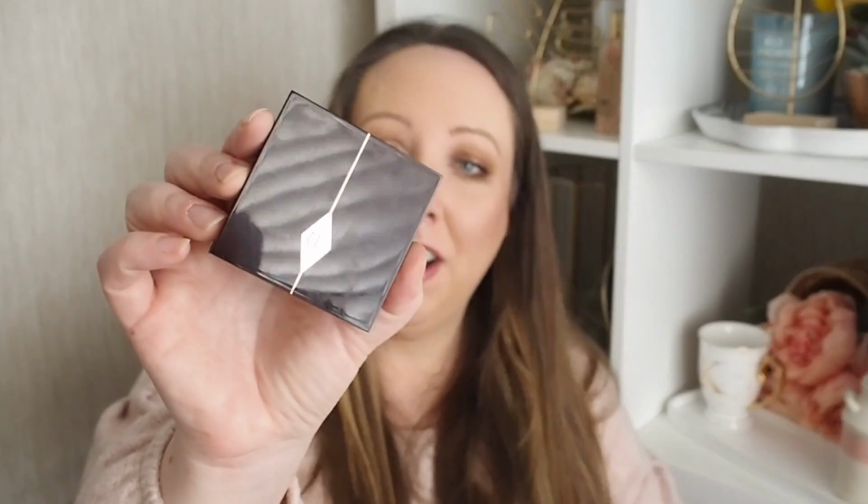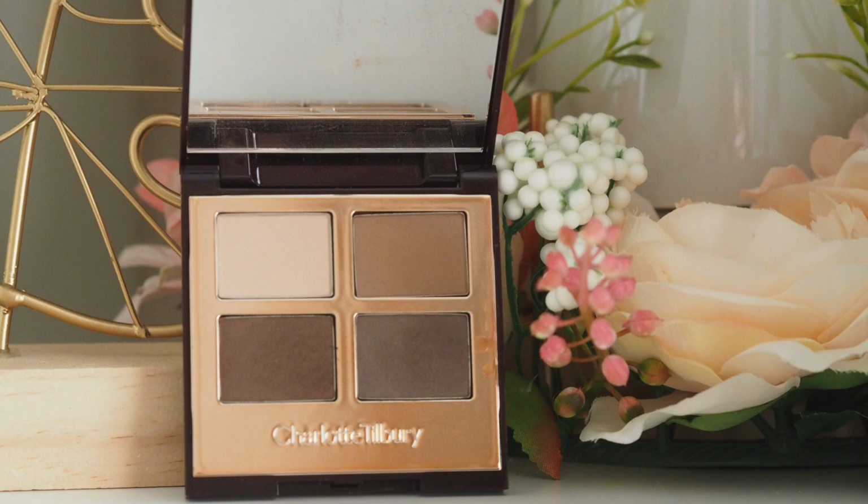And then an eyeshadow palette that I've had for ages. I think I must have bought it in London, I think. And I just think it's so underrated, and I've been using it for the last month non-stop. It's from Tilbury, I know, and it's the Sophisticate palette. I'm not sophisticated, that's what it looks like.